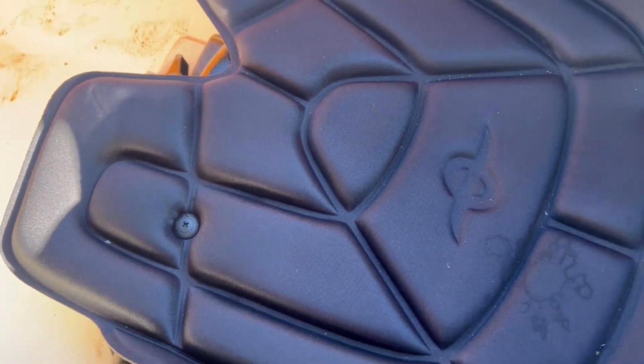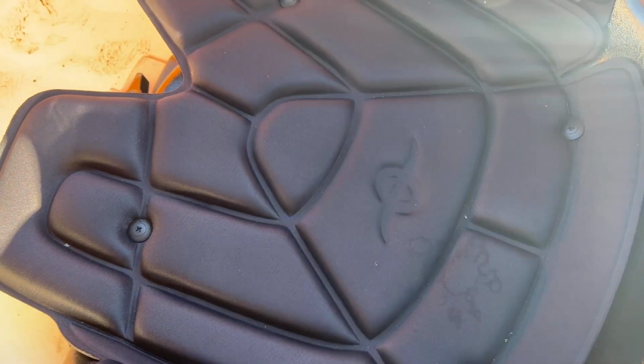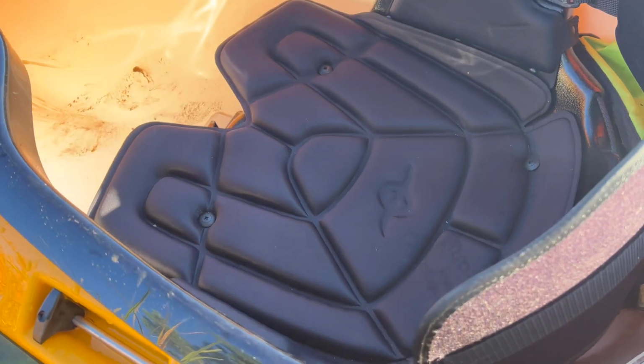The seat pad's really plush. Those screws right there are removable as well, so you can remove this seat pad if you wanted to add further padding underneath it before putting it back on, or just go with some other type of aftermarket gel seat. They do extend past the seat, and that's gonna give you that nice thigh support. It's actually just kind of a stiff plastic nylon underneath there.